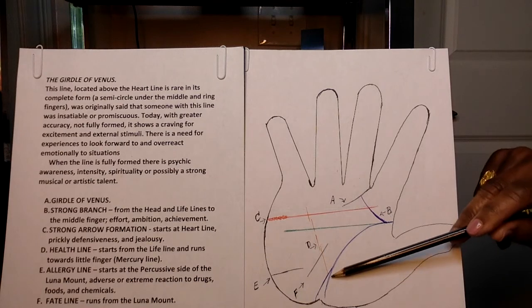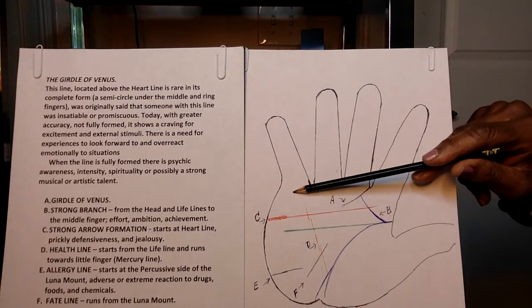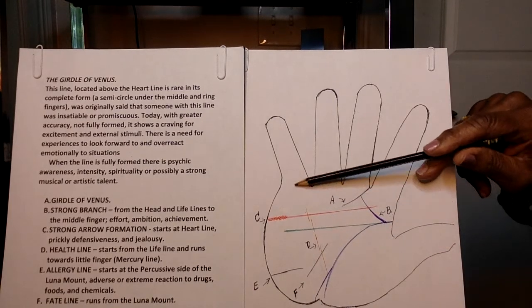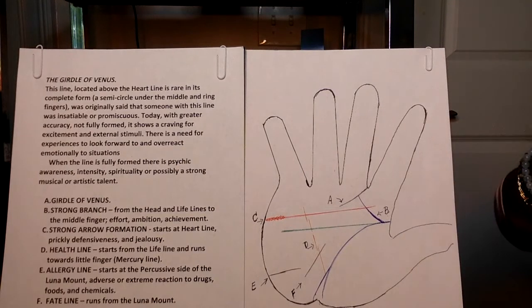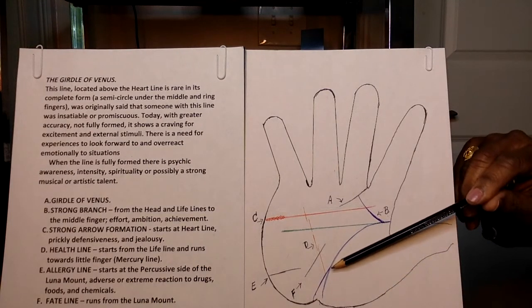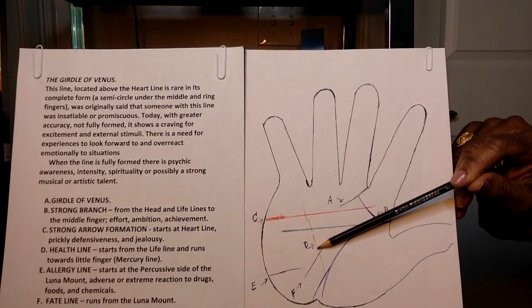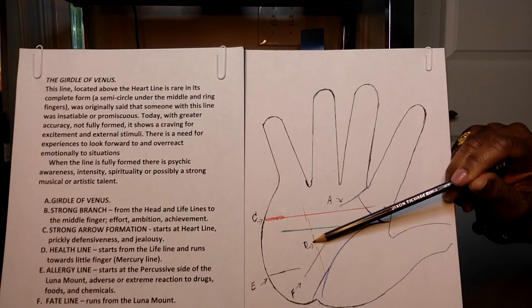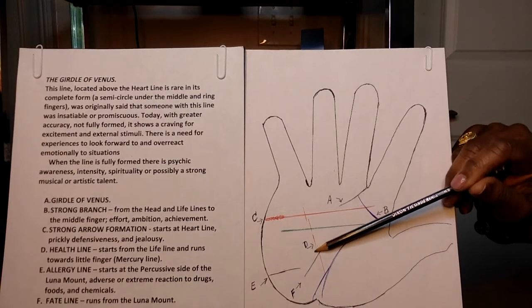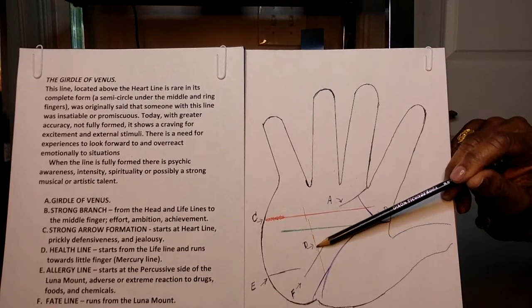Let's go to D. See this line going up, headed toward the little finger, which is Mercury, so it's called the Mercury line. However, it has other names. When the health is involved, we call it a health line. Okay, let's see what's going on with this person. The line is straight. That's good. Then the line stops, and here comes another line. So there's a little health issue here. It's not serious, but they get over it and they're fine.